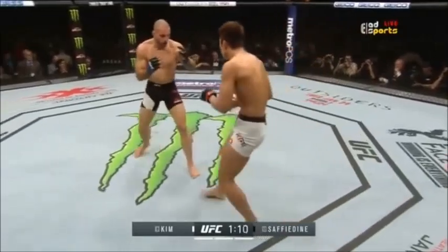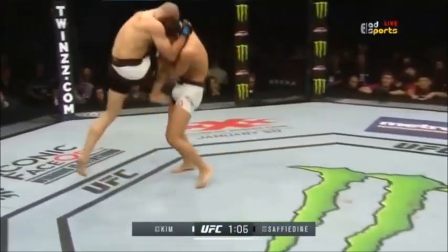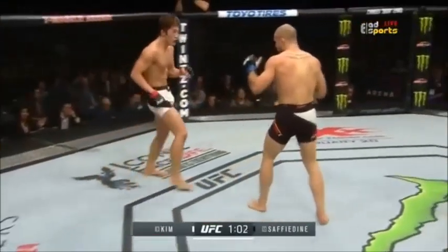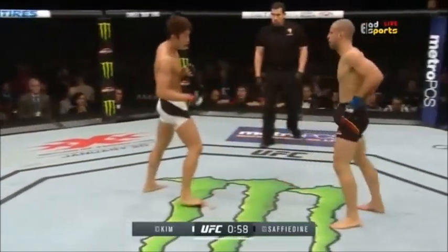Off the forearm of Kim, it doesn't mean it's not effective. Another knee. It separates. Good footwork there by Saffiedine. He's been really good in the clinch. Yeah, and really impressive considering who he's fighting. Right. Kim is so good with his takedowns.